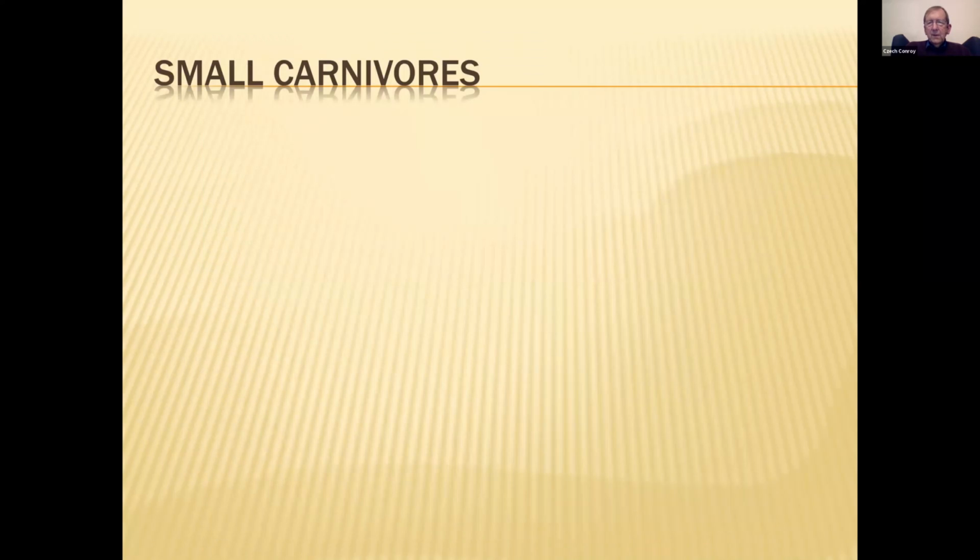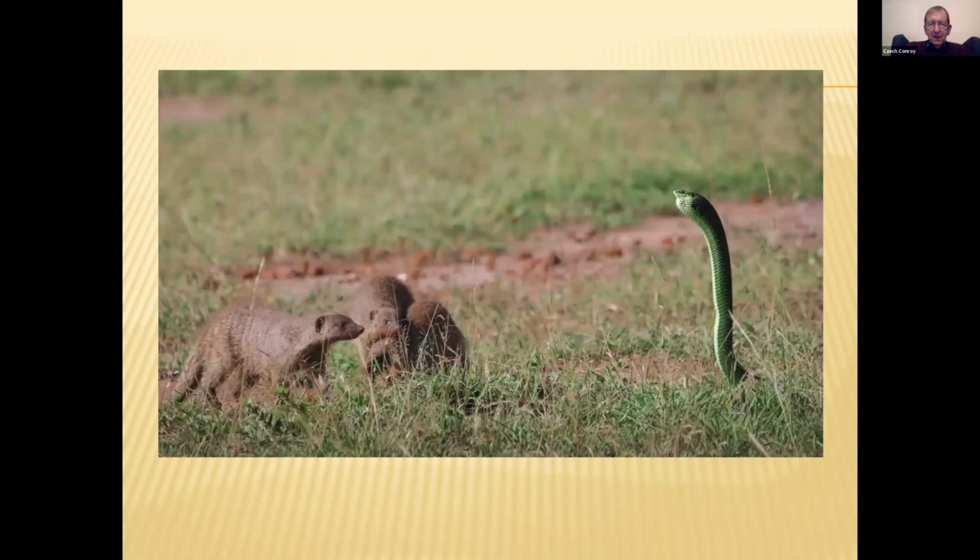Small carnivores. On the left there we have mongoose. There are different species of mongoose in the Masai Mara. This is the banded mongoose. You might be able to see some vertical bands on the rear half of the one that we can see on the left there. And we encountered this group of mongoose in confrontation with this snake.